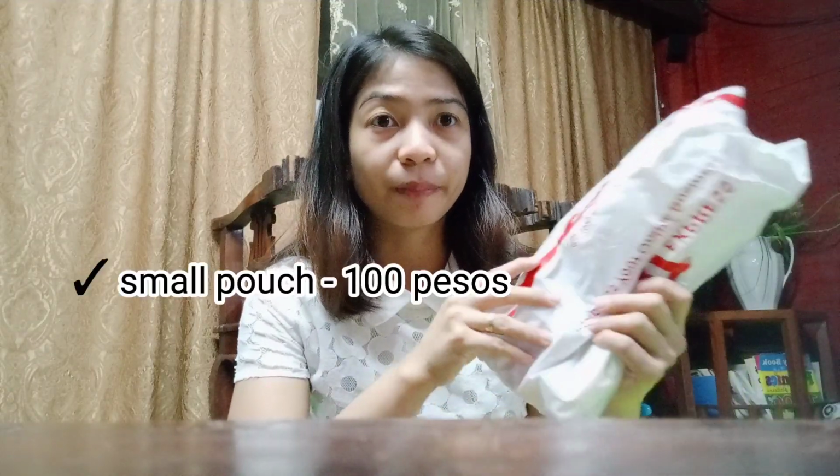So, yung small size nila is 100 pesos. Medium is 150 and then yung large nila is 200 pesos. So, ayan, we will see kung worth it nga ba, kung gaano nga ba kaganda yung mga laman ng mga mystery pouches.